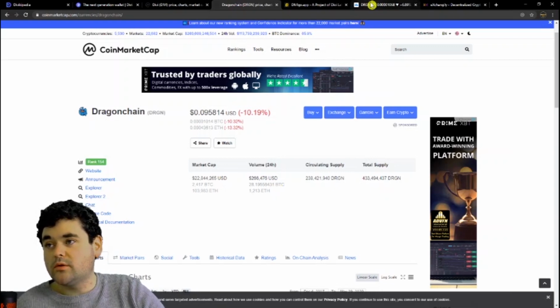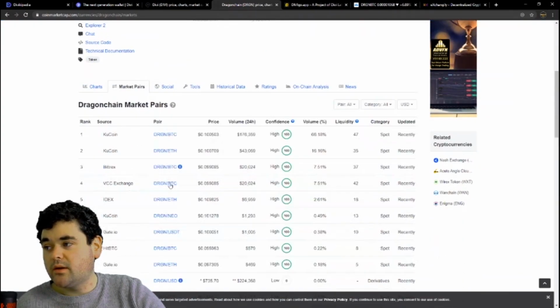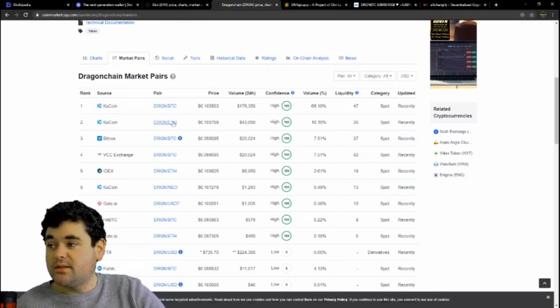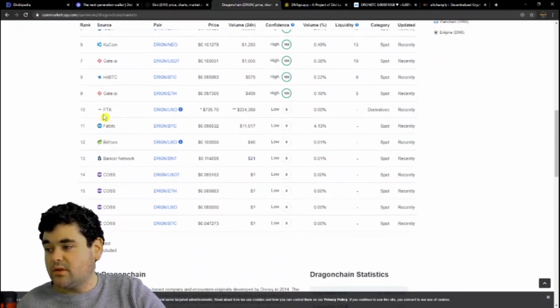First I just want to look at the market pairs so you can see where you buy it, where to get it. So you can get it on KuCoin, that's with BTC or Ethereum, Bittrex, and the list goes on down there.